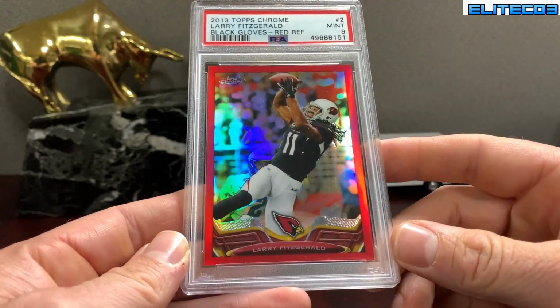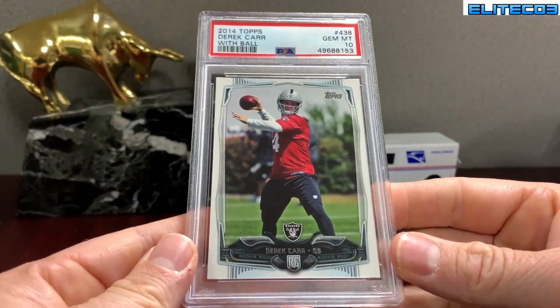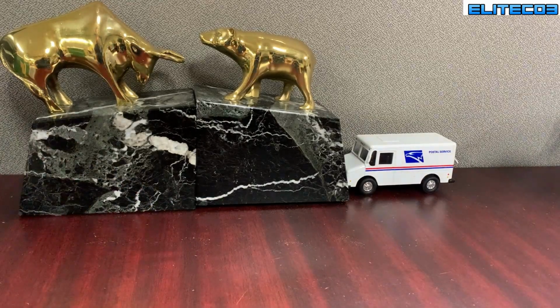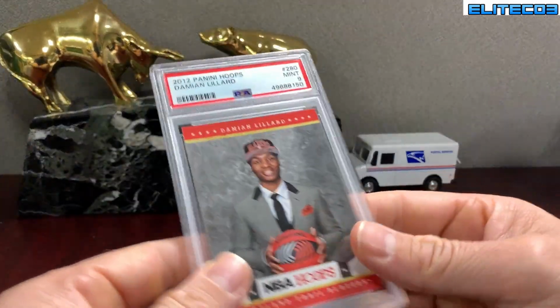This is the red, so the same set as the one you just saw, but this was the red to 25. Derek Carr flagship. And check the auctions, because a lot of these will go up nightly. There's anywhere from 30 to 60 new auctions every night, 7 p.m. Central Standard Time.